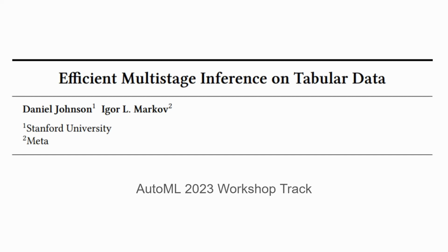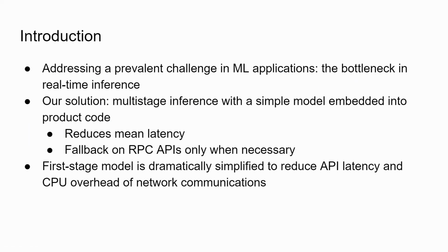Hello. This video will go over our research titled Efficient Multistage Inference on Tabular Data. Our work addresses a common challenge in machine learning applications, which is the bottleneck in real-time inference.